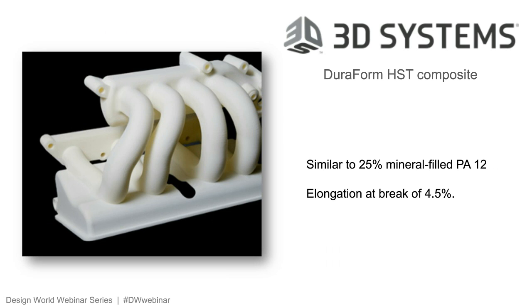A fiber-filled polyamide material from 3D Systems, Duraform HST composite, exceeds a mineral-filled PA12 in all areas except tensile strength. It is similar to a 25% mineral-filled PA12. The fiber content increases strength, stiffness, and heat deflection temperatures to temperatures above 300 degrees Fahrenheit. It is a good choice for functional applications. The material is somewhat brittle, however, with an elongation at break of 4.5%.